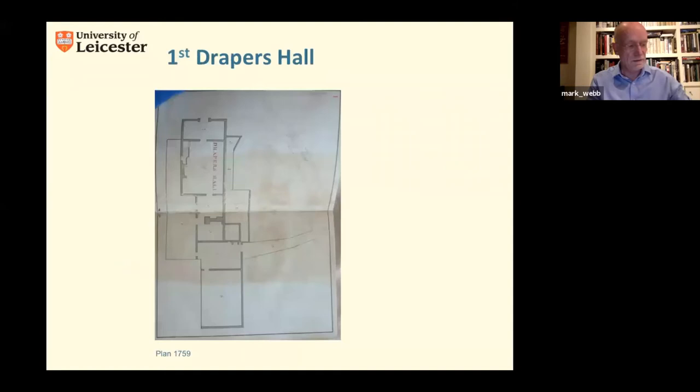So the first Drapers Hall was actually built after the medieval period. It was built on the present site in the 1630s on land given to the Drapers Company by a draper called Henry Sewell on his death. And he had bought the properties from the Nethermill family. So I remember he's the one man that had the tomb in the Draper's Chapel.